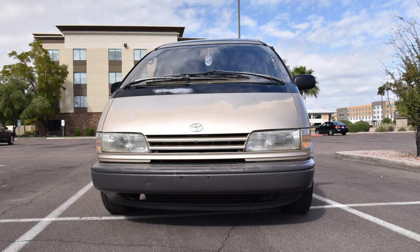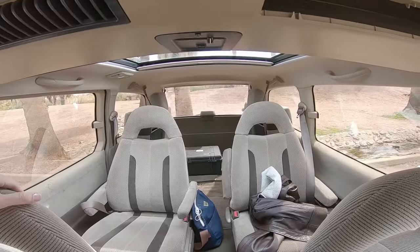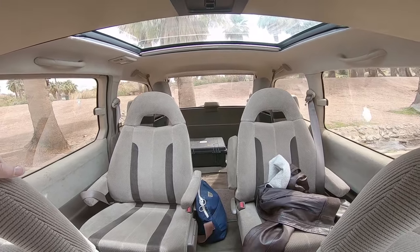Toyota Previa, the official car of guys with review channels who end each review by destroying a copy of whatever they're reviewing.